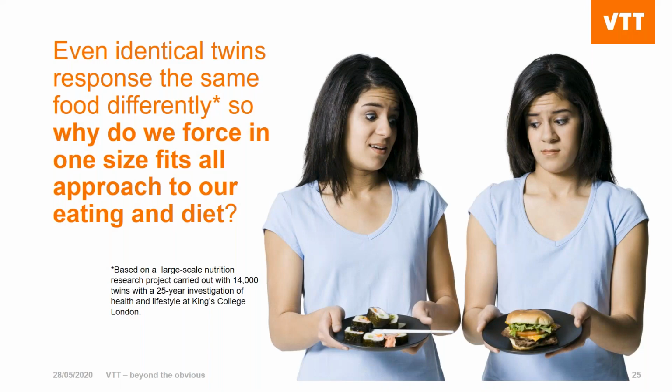Thanks, Rika. For sure, there are many unexplored opportunities in the intersection of food and Industry 4.0. Let's elaborate this now further from the consumer perspective. You are almost certainly already used to customizing your food to some extent, but a truly personalized food experience is yet to come via advancements in artificial intelligence, as my colleague has mentioned, data and food technologies. Did you know that even identical twins respond to the same food differently? So why on earth are we trying to force a one size fits all approach to our eating and diet?